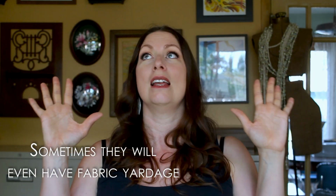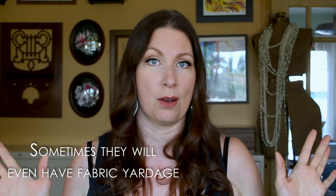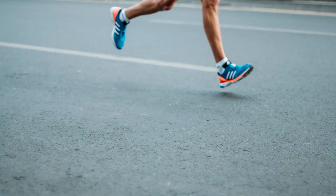This is the best thing for doing mock-ups out of. I'm not a fan. I mean, unless you're somebody who really likes to do wearable muslins, I'm not. I just want to know if the thing fits and then I can sew it out of my good fabric. And I often end up using old sheets. My husband has a habit of running marathons in his sleep, so we end up having a lot of sheets with holes in the bottom of them, so that's what works for me.